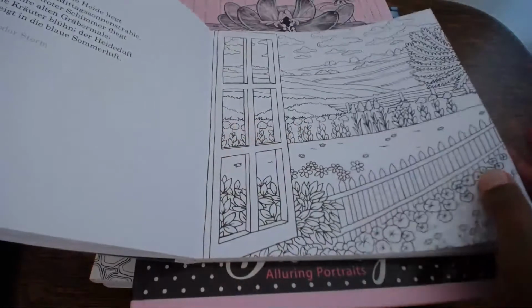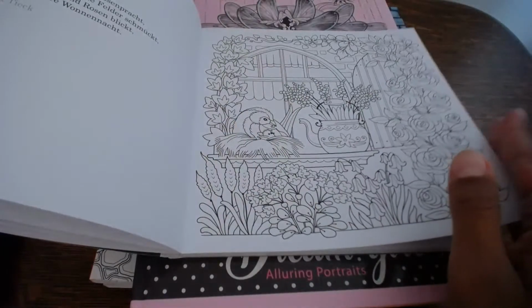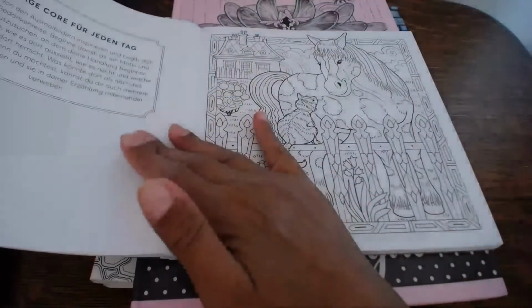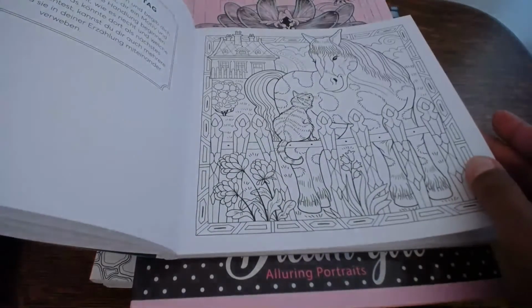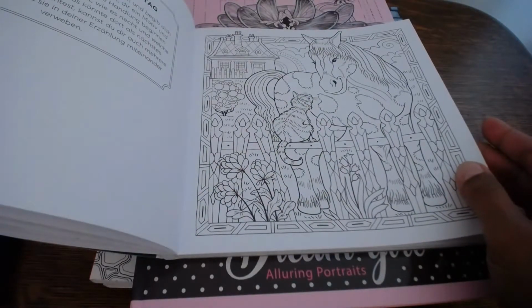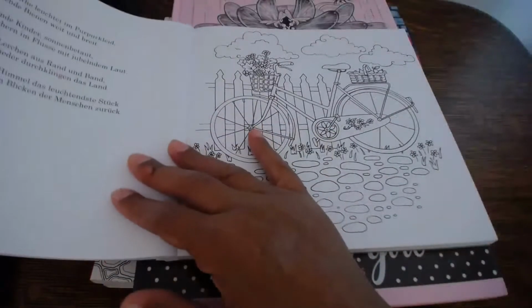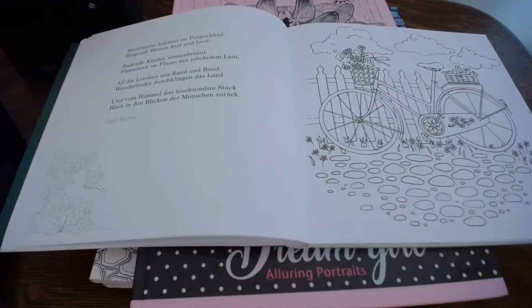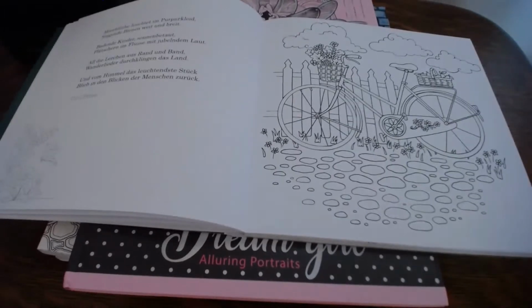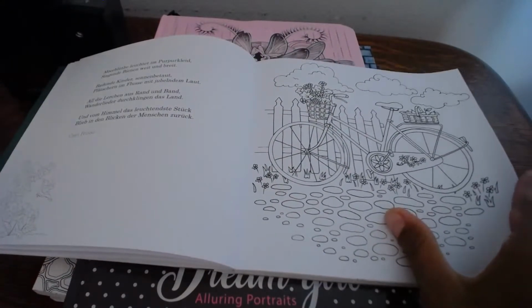So these are some of the pictures in it. You guys are getting some flip-throughs too, maybe if there's enough time. I like this one with the cat and the cat and the horse with the thing in the back. See, there's a little story there. You guys get more of the picture. So that's that.